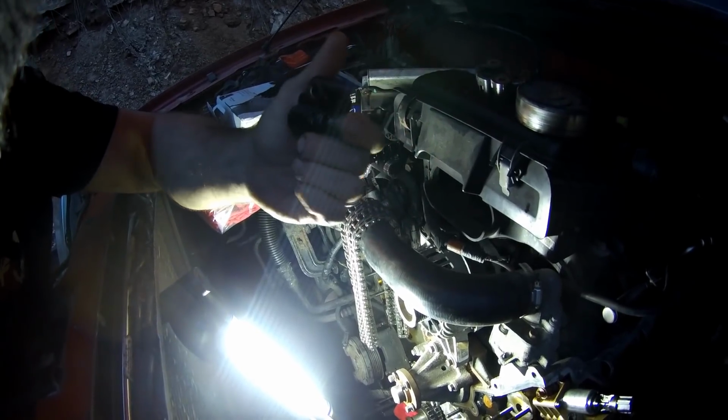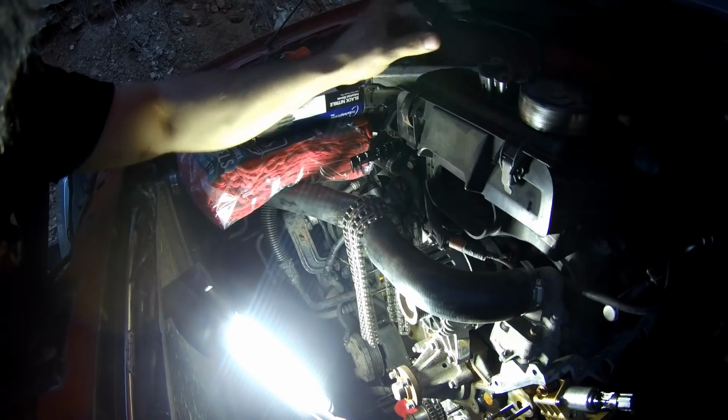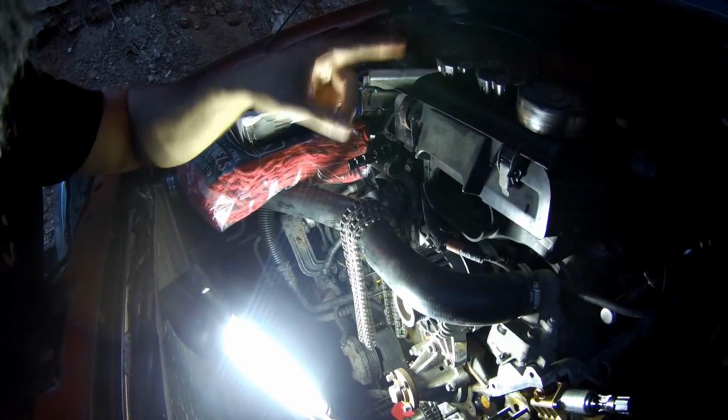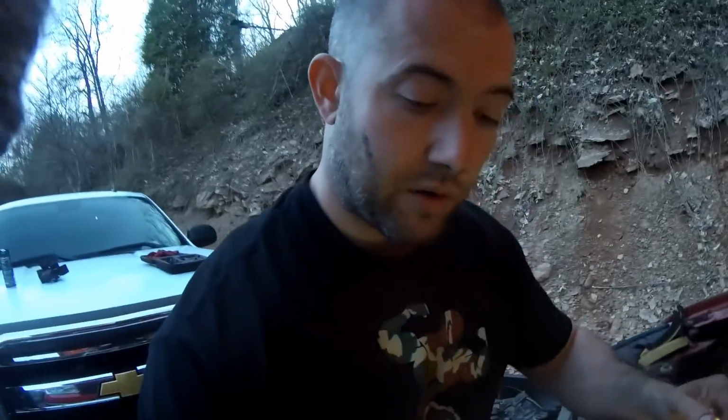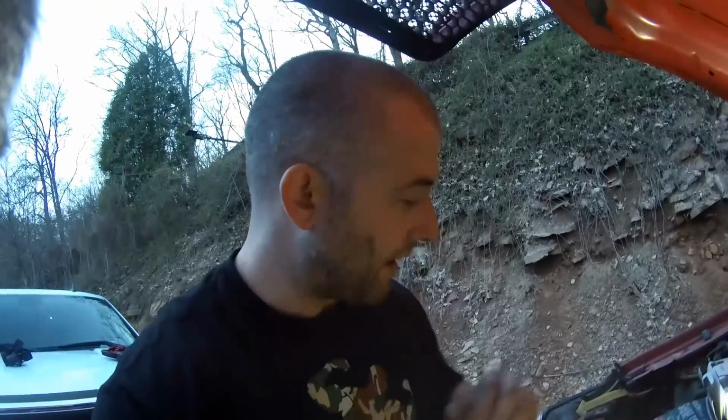This one is off the good side, and it is solid. It's out the whole way. I cannot push it in. So I know I got one bad tensioner, which I would probably just replace them both. The chain guides look really good, and the chain looks really good. So I don't know if I should waste the money on that stuff or not. The chain guides barely have any wear on them.